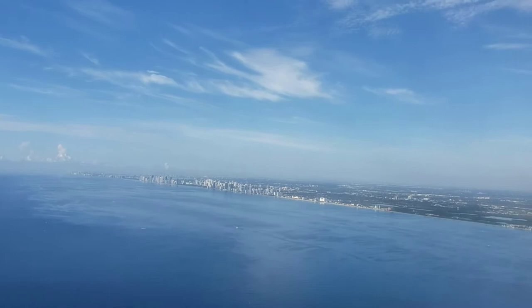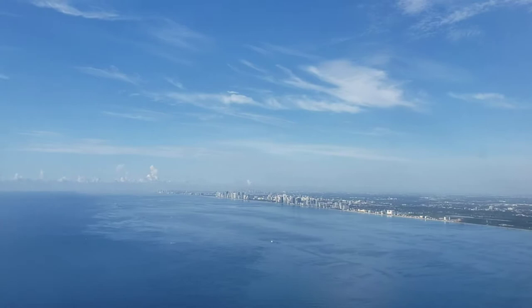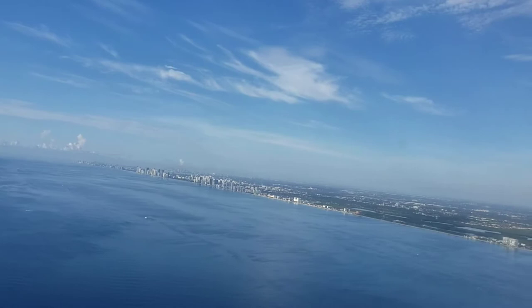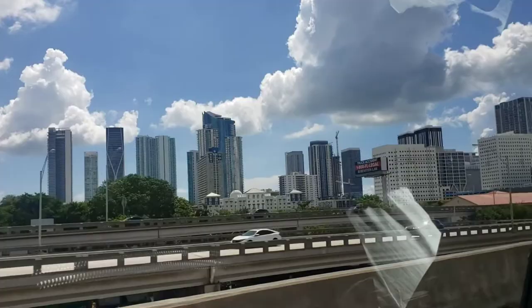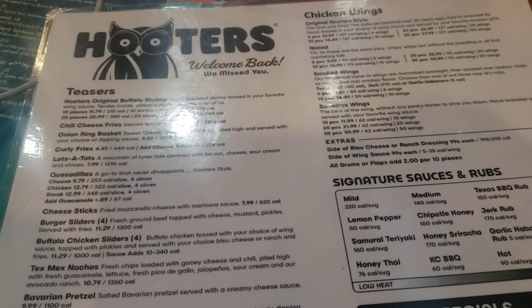Yes, I'm here with my dear friend in support of her tummy tuck and breast implants, otherwise known as a mommy makeover. Yes, and we are arriving a little early, so we rented an Airbnb. We're on our way now to get something to eat, and here we go. Hooters! Yes, we're here in Hooters getting something to eat as we wait for our Airbnb to become available.